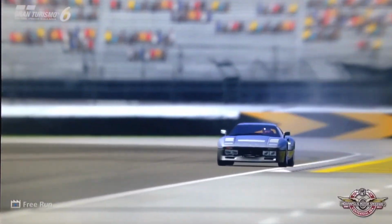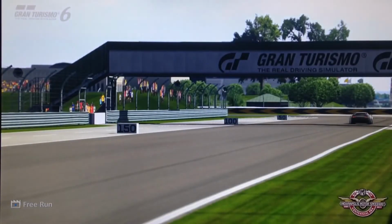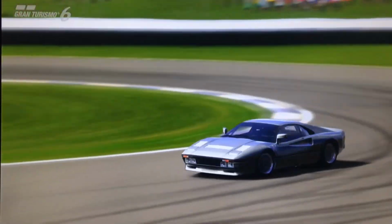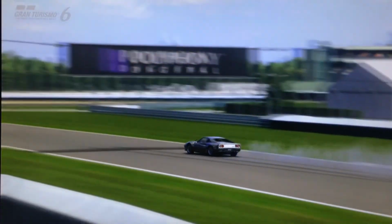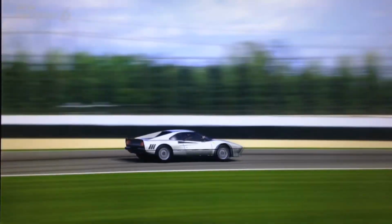Now, speaking of performance, what does it have to offer? Because it is one of the more popular Ferrari models. You see this car get a healthy amount of use, I would say. It's one of the more popular classic cars on Gran Turismo. It's only just a classic, technically, because a classic is anything from around 20 or 25 years old or prior, so it's only barely a classic car.